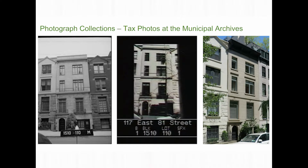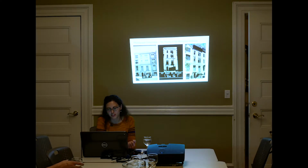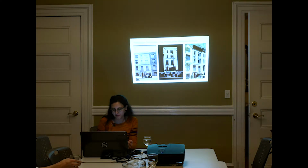The molding above the second floor, there's been some cosmetic changes to the building, but the massing is overall the same. The fenestration pattern, so the windows and doors, are still there. So it depends on how you build your argument, but given that Jerome Robbins himself was so significant in theater history, this is a building that you could make an argument still for cultural significance.